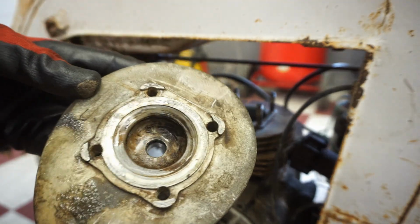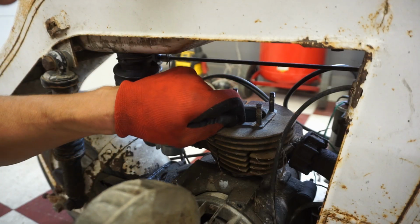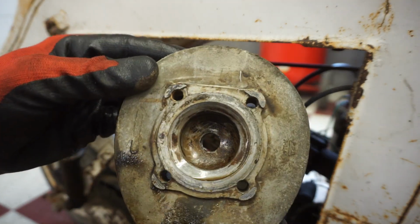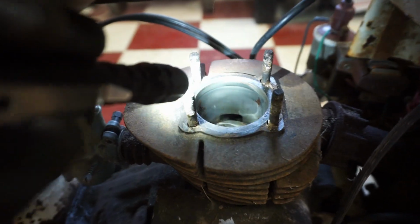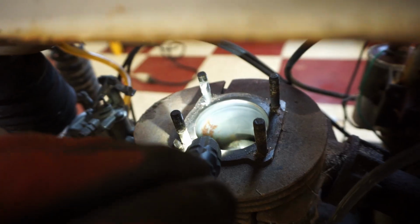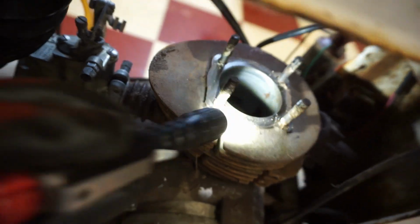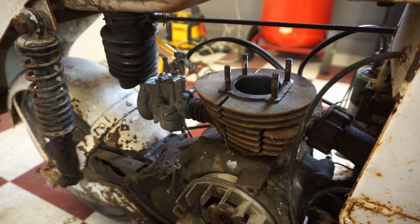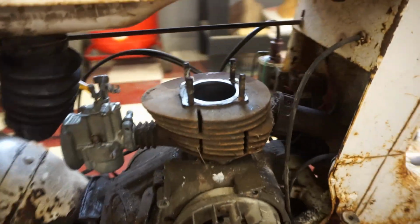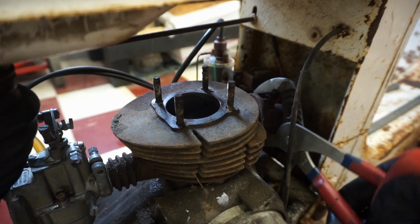Alright, the head looks good. Head looks really good. Yeah, oh yeah, it's pretty smooth in there. It looks like it might be glazed over. There's a little bit of rust over here, you can see. A little bit on this side too. So I bet you if we hone that out and free up those rings, this thing would start. Alright, we gotta get the pipe off of here. Oh yeah, wasn't too bad. Thought that was gonna be a lot worse.